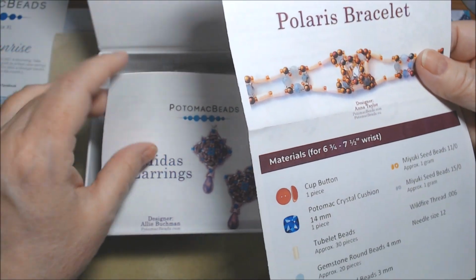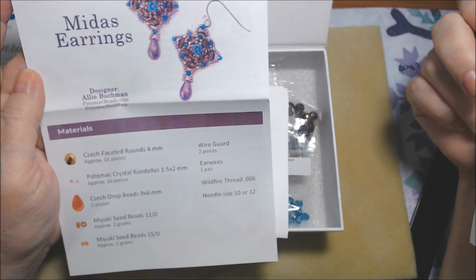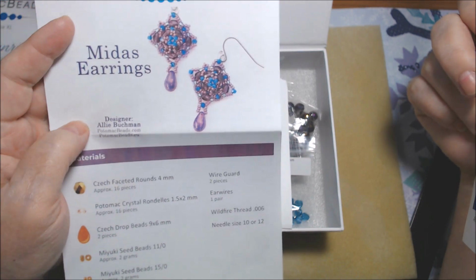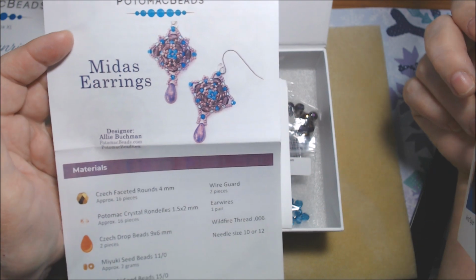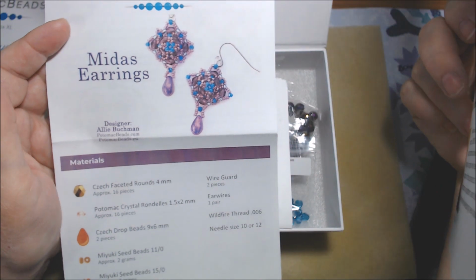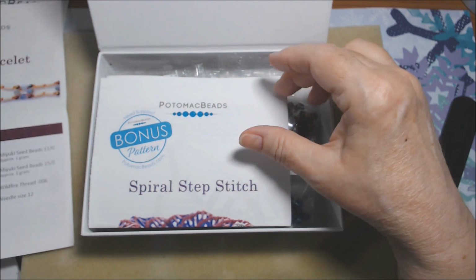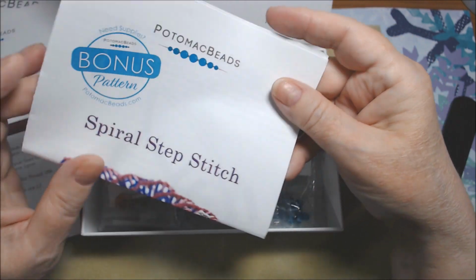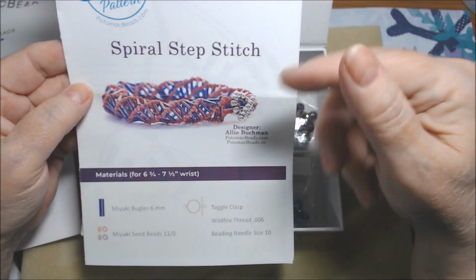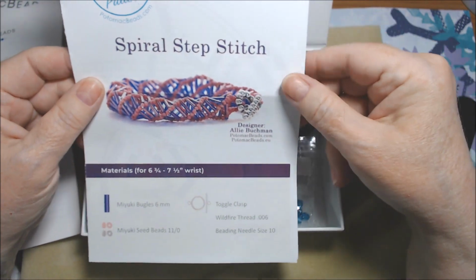And then the second one they put in only in the XL is these Midas earrings. I do like those. They're designed by Allie Buchanan, who of course is an owner. I don't know if she's sole owner or if that's her husband or partner, but I think she founded Potomac Beads. And then this is a bonus pattern, Spiral Step Stitch. Oh, that looks fun. I'm anxious to try that, maybe not in those colorways, but with that pattern. And that also was designed by Allie.